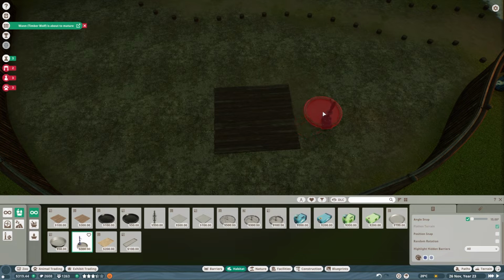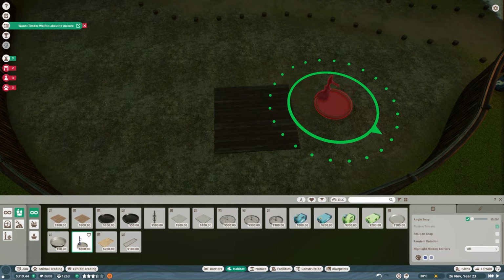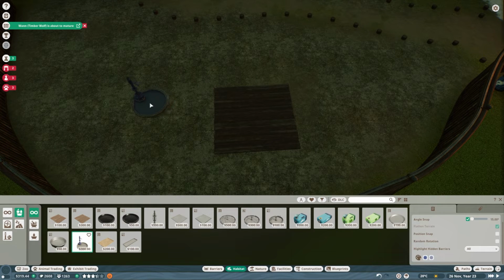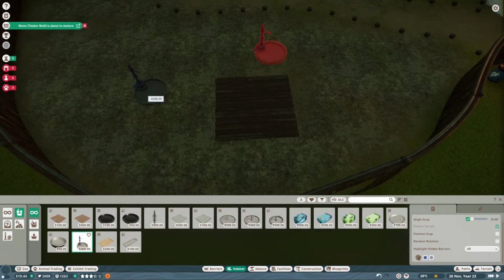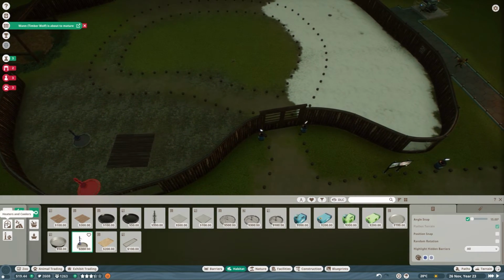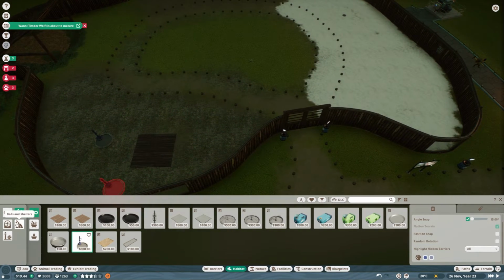I guess the water pipe means that the water's flowing automatically. We don't need keepers to fill it up. Right? Maybe? I've got no clue. I'm not sure the game has explained that to me, but we'll put that there. Cool, so that's generic food. Then we have the enrichments.